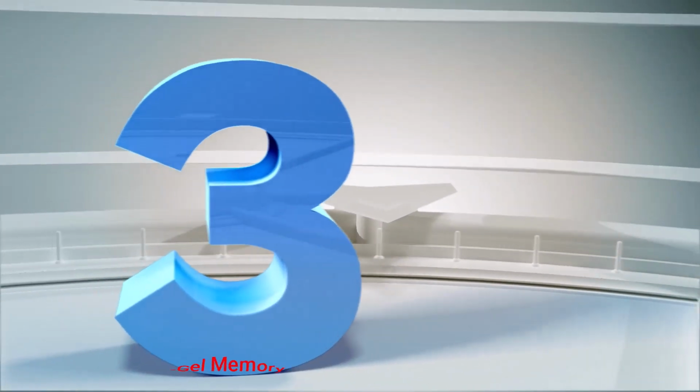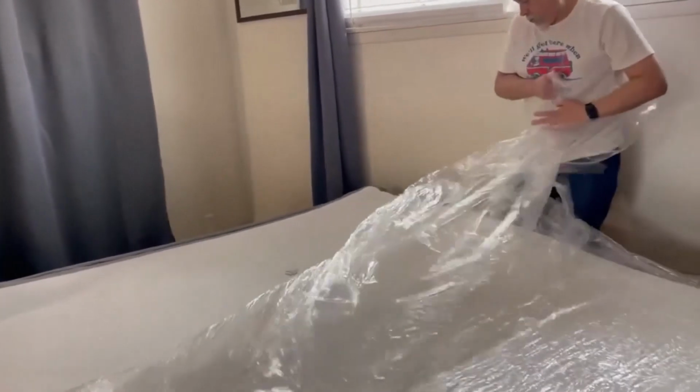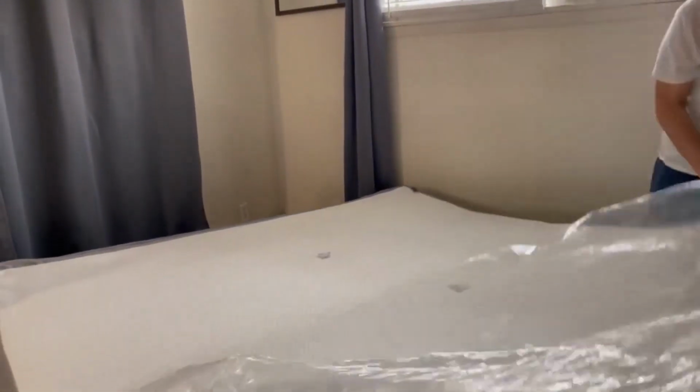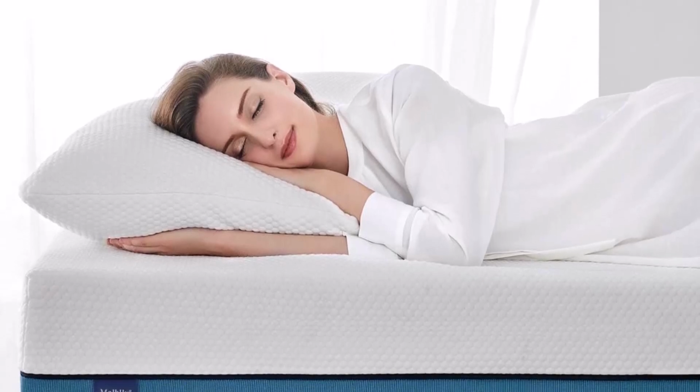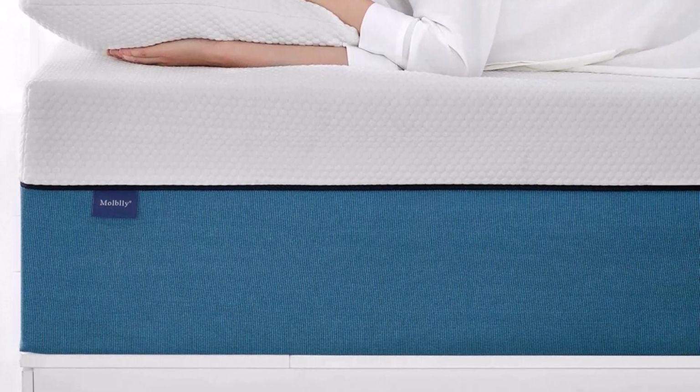Number 3. Mobley Cooling Gel Memory Foam Mattress. Mobley's Cooling Gel Memory Foam Mattress has a design that keeps your comfort and health in mind. Understanding the importance of quality sleep, this mattress is both comfortable and breathable.